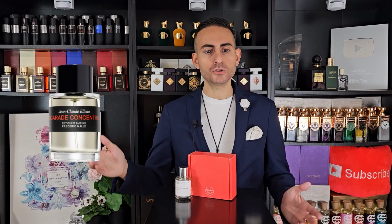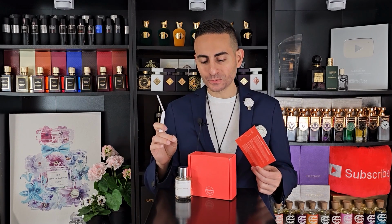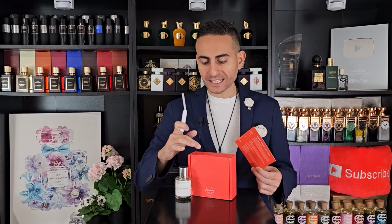So it opens up very juicy, very orangey, but it's not all about the orange, as I mentioned before. You also have mandarin, neroli, orange flower, but you do have the orange, the bitter orange, mandarin, and orange flower. So that orange personality is really going to dominate here. As far as the aldehydes are concerned, I think they're really just formed to give it that spritz quality that is referenced in the name, right?